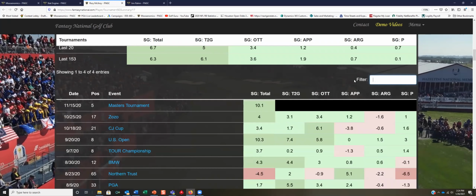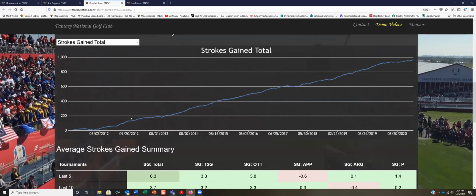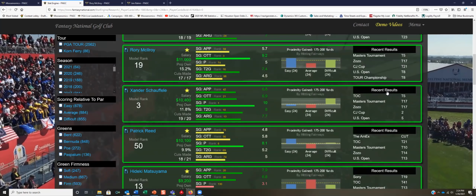And then we look at the PGA in 2019. He ended up 8th. Of course, I think the closest comp course that we have, which is Bethpage Black. Rory looks really good. Now, Xander, if you look at Xander, of course, recent form, we know is solid.